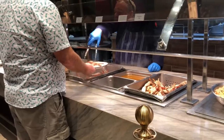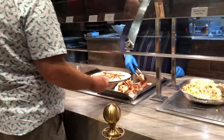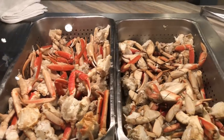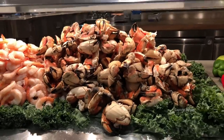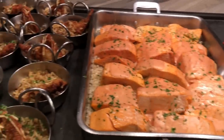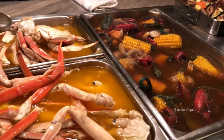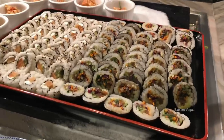Some final thoughts on the Palms' AYCE Thursday Night Crab Feast Buffet. They definitely keep their promise of a crab feast. This is currently the only buffet in Vegas that serves 5 different kinds of crab, and the only buffet in Vegas that serves Dungeness crab or softshell crab. The salmon, crawfish boil, sushi, and shrimp cocktail complement the crab nicely.